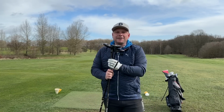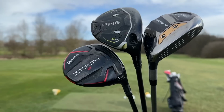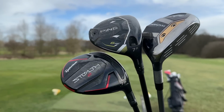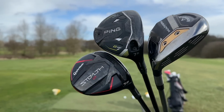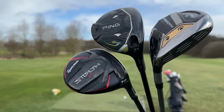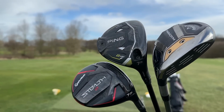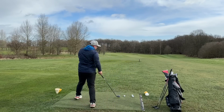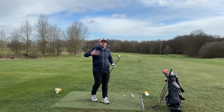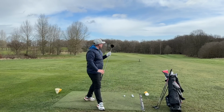One thing which I think stands out from the rest is that hosel on the Ping G430. You can see that I've now cranked that down to a lower loft, and this is one of the things which TaylorMade and Callaway haven't done. They haven't put adjustable hosels in these clubs. So for me, Ping might just be one little step ahead of the game, because you're not losing that club. You could knock it down to be a 5-wood and then you're kind of okay.